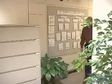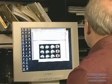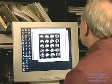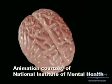Why is Pick's disease of interest to psychologists? Dr. James McClelland is co-director of the Center for the Neural Basis of Cognition, a joint project of Carnegie Mellon University and the University of Pittsburgh. And he says Pick's disease serves as a model for understanding key points about the brain and cognition. First, knowledge is distributed throughout the brain.